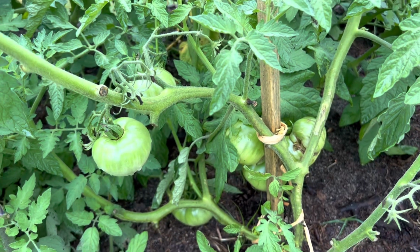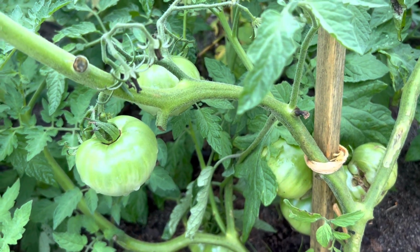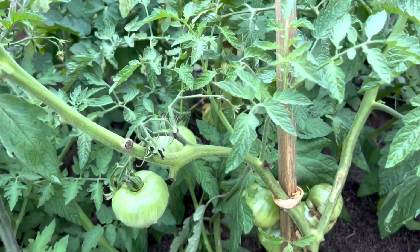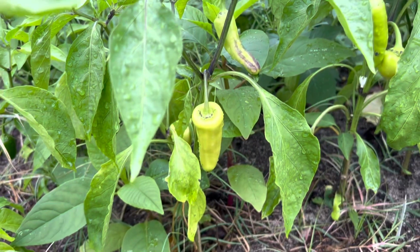I have heard that it's not great to harvest vegetables right after a rain if you're gonna eat them raw, that you wanna wait at least 24 hours, so I'm not gonna harvest anything today, but look at how beautiful it looks with the rain dripping off the tomatoes.